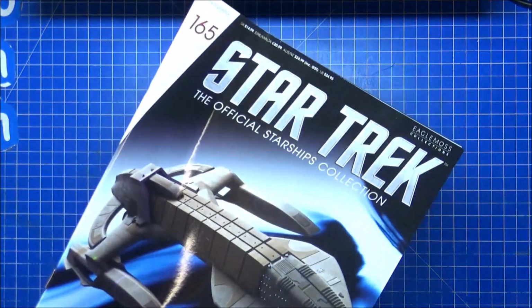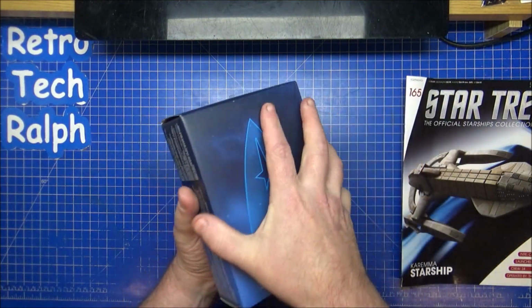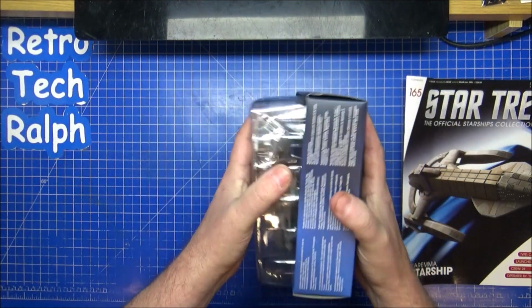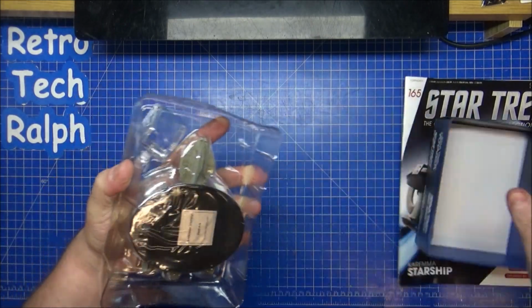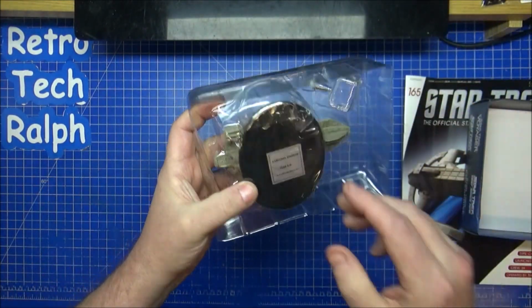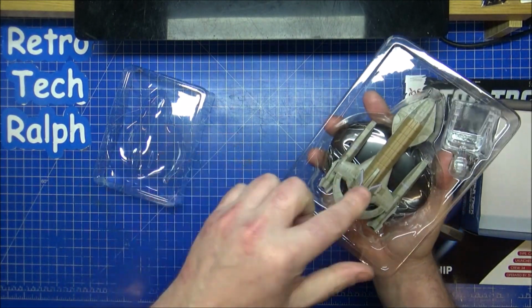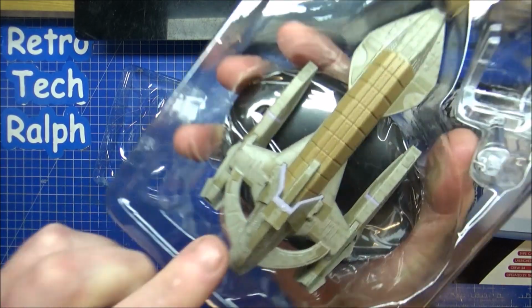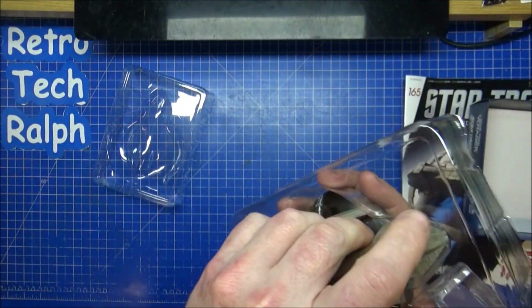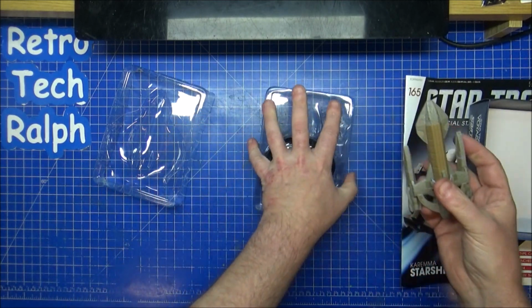So let's get on with the model. Let's pull this apart. Usually Eaglemoss decorations, so I'm glad they're still keeping with this. 2044/A-A. Right. I thought when I first saw this, I thought this band across here was actually just a bit of strapping, holding the model in. That feels more substantial.